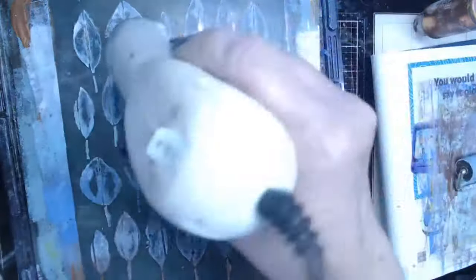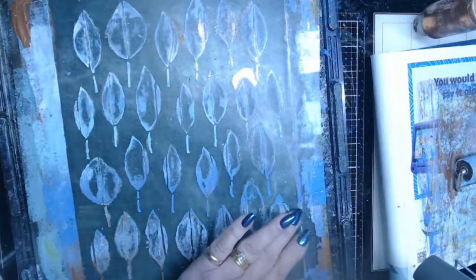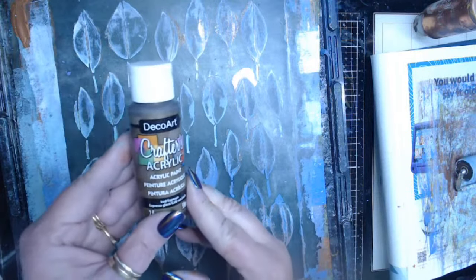Got to use a clean finger to see if it's coming up. Now I have to decide what color I want to put down. The other thing is Devin used shimmery colors. I have some of that, but not a whole lot. Look at this color. This is called iced espresso.